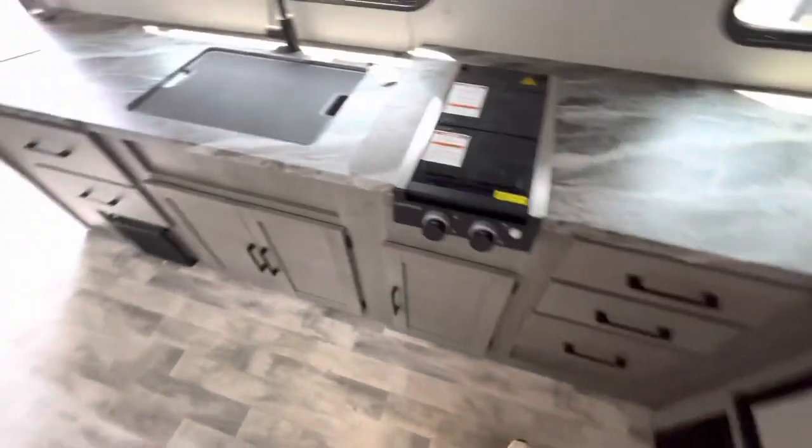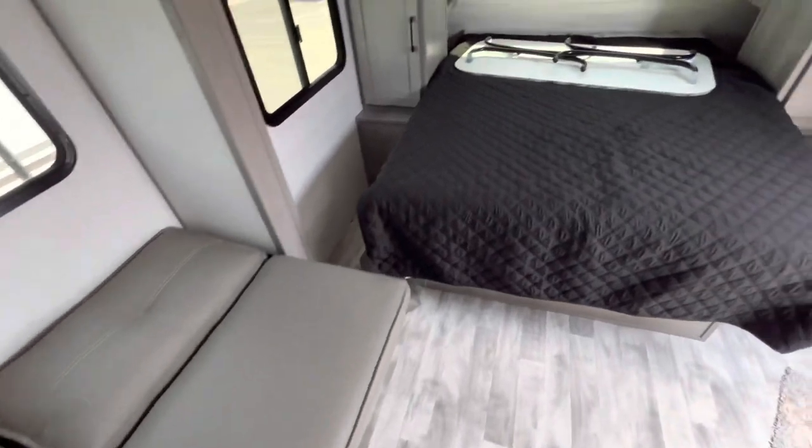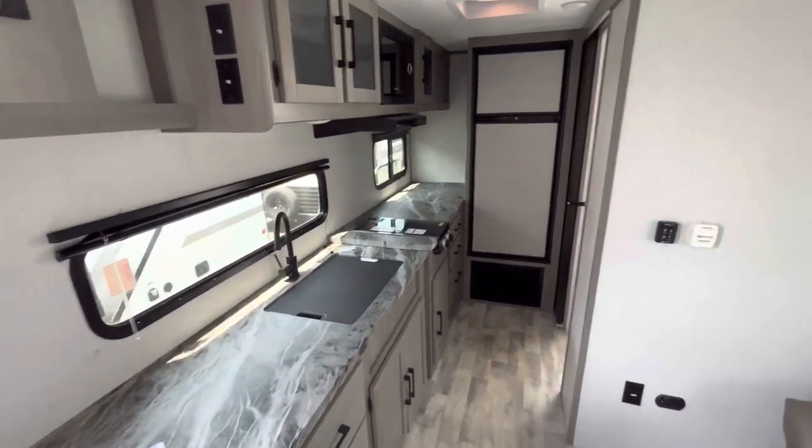But yeah, overall, guys, beautiful couples coach here. Lots of countertop space, extra sleeping space if you need it. Super cool looking interior, super light with that bear cage construction that Kodiak does.